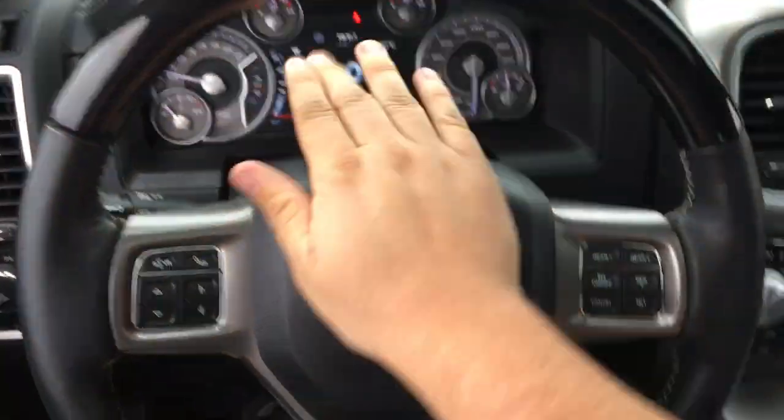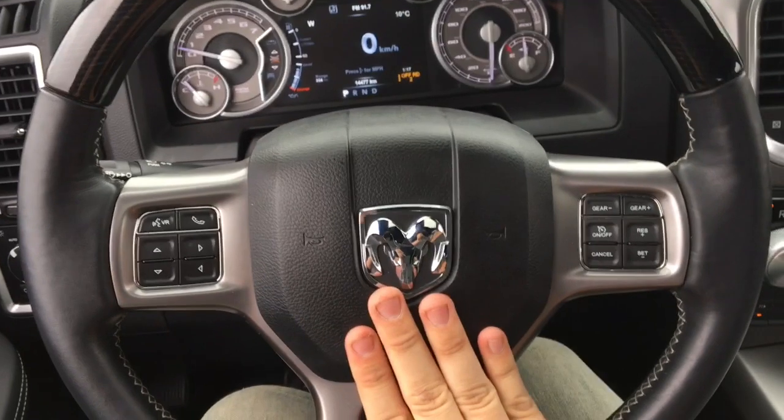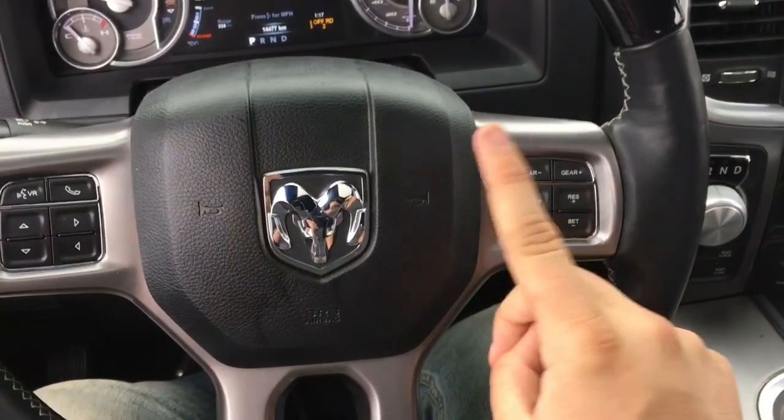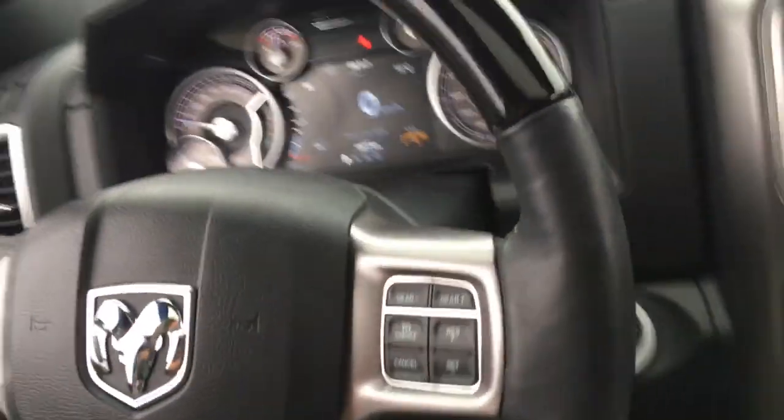Nice big Ram badge in the middle here with, of course, a horn. It is a very loud horn. Cruise control on the right with your gear selection buttons right there. And behind the steering wheel, there's steering wheel mounted audio controls that allows you to adjust your volume, go through your presets, and so much more.